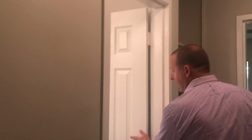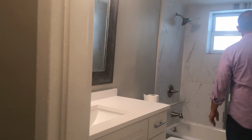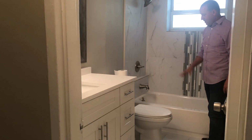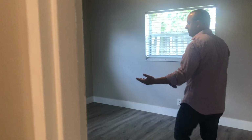Let's take a look at this master bath. Master bathroom here has been completely 100% redone. Take a quick look. It's beautiful. All new tiling through here. All new fixtures here. New toilet. Brand new cabinetry, really pretty, very nice. Tile runs through here. Another bedroom back here, good sized bedroom.